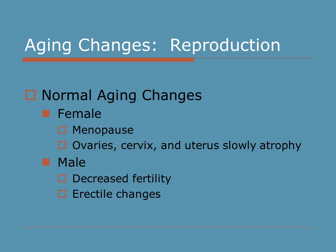Ejaculation is slower and less forceful. An enlarged prostate can lead to urinary problems, and we also see decreased testosterone production. For both genders, impotence and/or sexual dysfunction is common. Sexual function can vary and depends on general physical condition, mental health status, and medications.